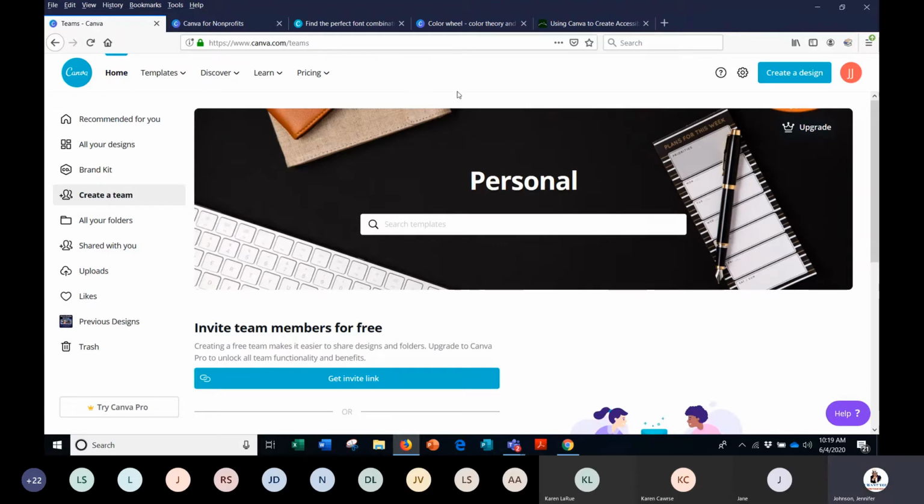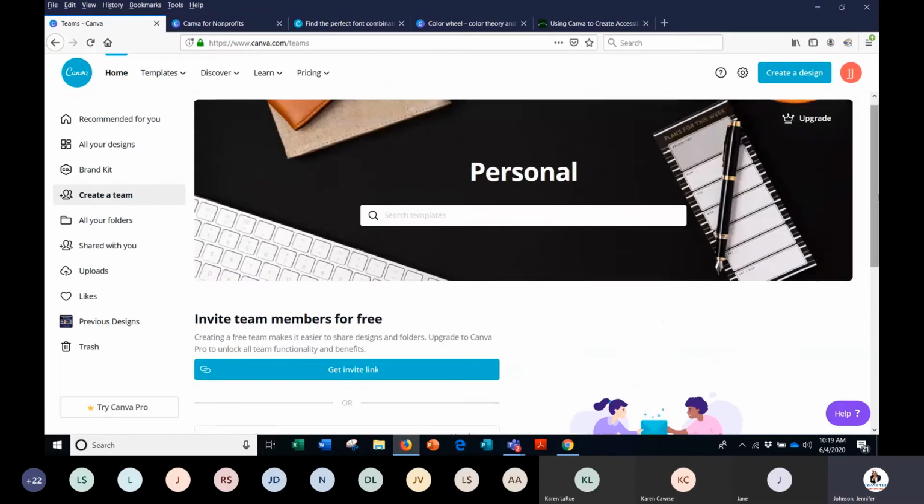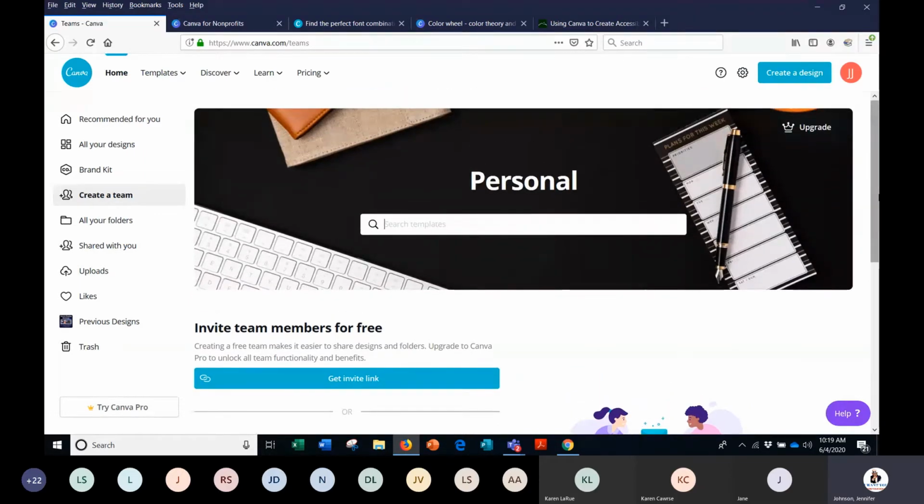Along those same lines, this is more for bigger organizations. If you are collaborating with a bunch of other people on making things for your library, this can be useful. If you're just a one-person team, this isn't going to be super useful. We're not going to spend a lot of time on it. Again, to get more team functionalities, you do need to upgrade, but that is an option. You can have multiple people in the Canva account on your team. You can collaborate, share designs with each other, etc. So it's a cool feature, but a little bit outside of the scope of today's class.